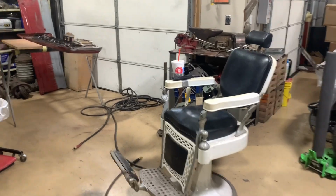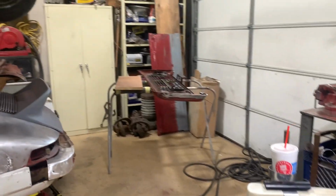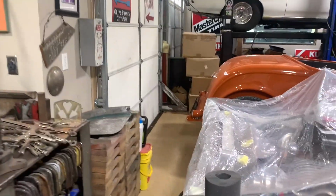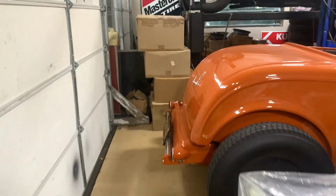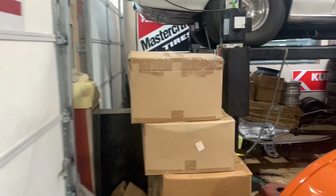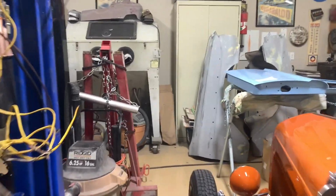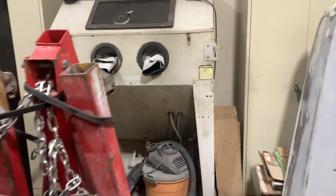So I've packed away all of my welding supplies that you saw when we were finishing up Friday's project, but let's go over here and get something out of the paint booth. It is a mess in here, guys. Thanks for asking.